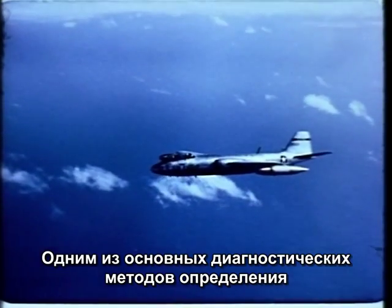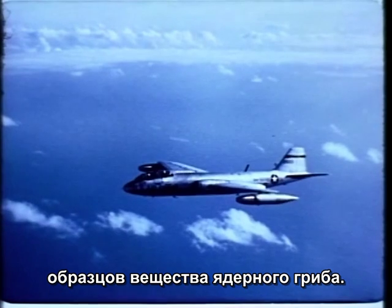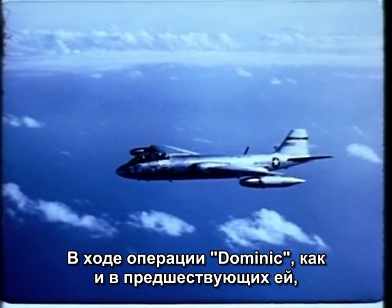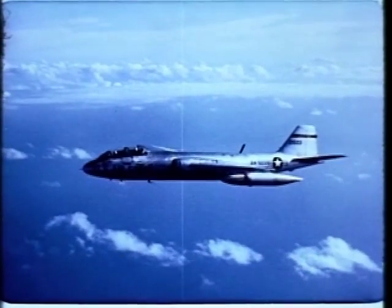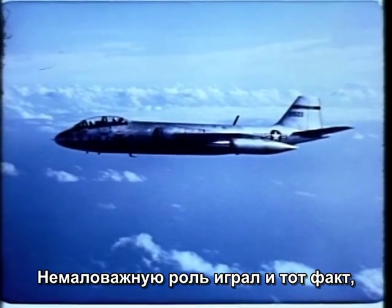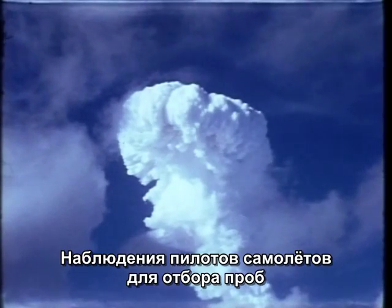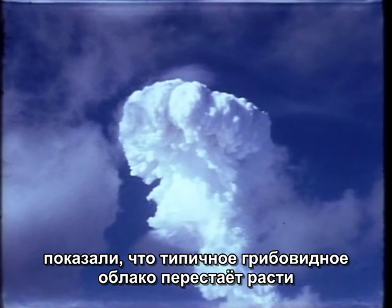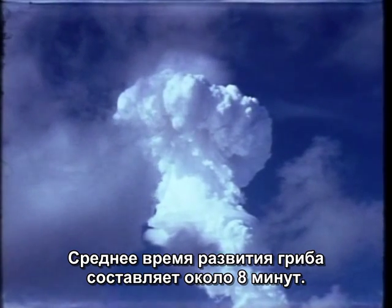Another major diagnostic means to measure the performance of a nuclear test device was radiochemical analysis of debris collected from the nuclear cloud. In this operation, as in earlier tests, the British-designed B-57 Canberra aircraft was used because of its overall adaptability for sampling missions, and in particular, its ability to reach altitudes over 60,000 feet. Based on the observation of the sampling aircraft crews, most nuclear clouds seem to level out at about 65,000 feet, with bottoms in the region of 35,000 feet, regardless of yield. It usually took about 8 minutes for a cloud to top out.